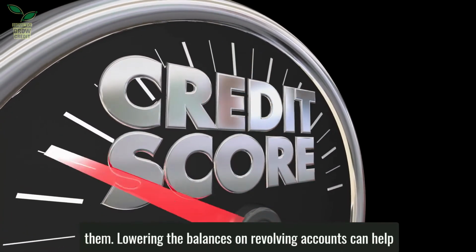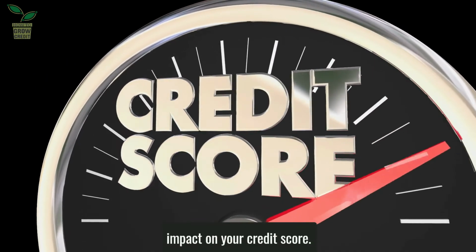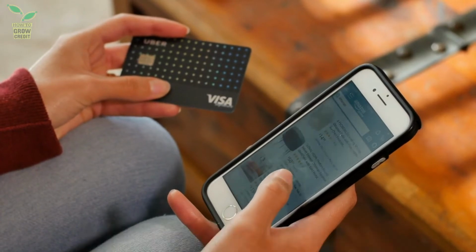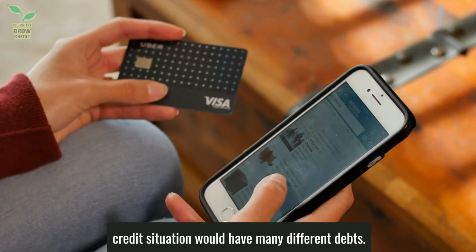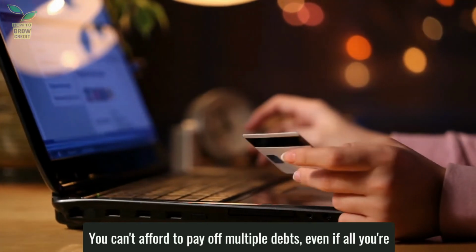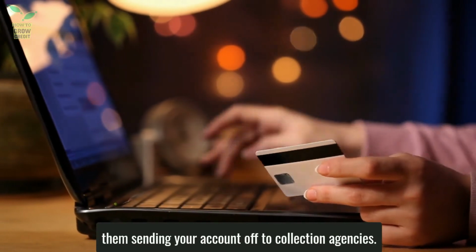Lowering the balances on revolving accounts can help you to get a better credit score. Paying off your balances will have a perceptible positive impact on your credit score. The FICO system notates when a balance on a card is at 20, 40, 60, 80, and 100% of the total available credit. A terrible credit situation would have many different debts. You can't afford to pay off multiple debts. Even if all you're making is minimum payments, send as much as you can to each creditor in order to avoid them sending your account off to collection agencies.